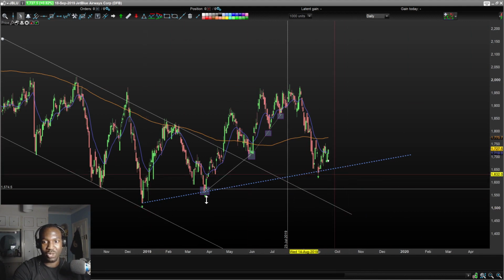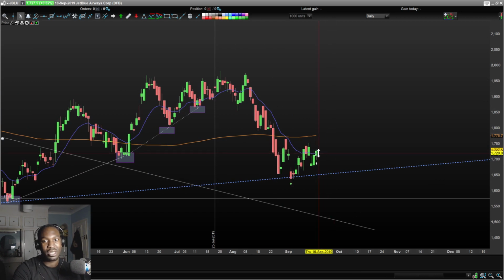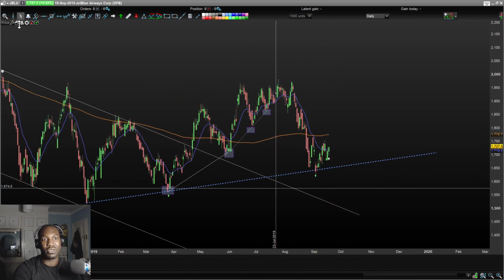JetBlue has a key support line here, which is hit once, twice, thrice. Climbing up. Sold off due to the oil tanker issue, but then it's basically regained everything it lost over the last 2 days. Because who would have thought it? Dumb money sold their shorts, but right now it's all coming back. So I just believe JetBlue is going to the moon.